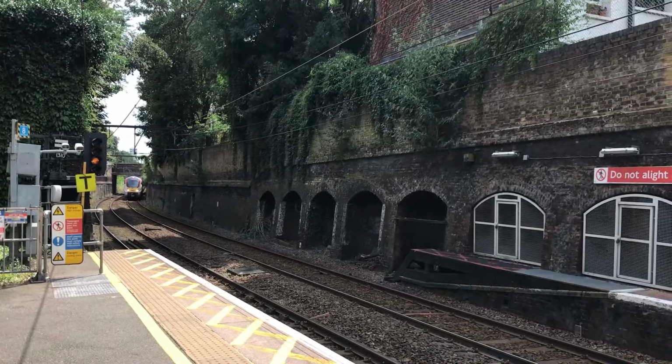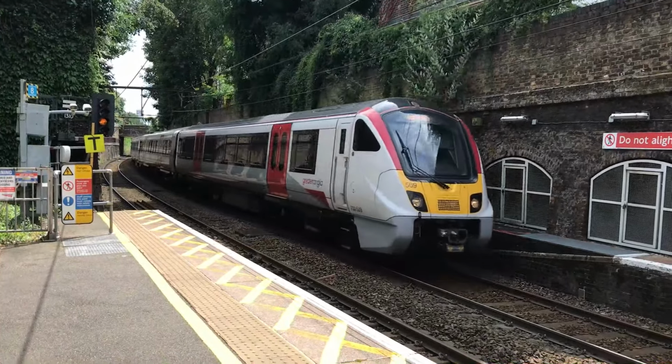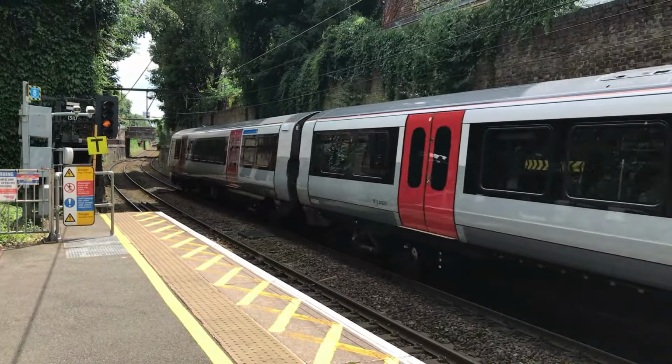Next up to pass through the station is 720 509, working 2H34 for Greater Anglia from London Liverpool Street through to Cambridge North.